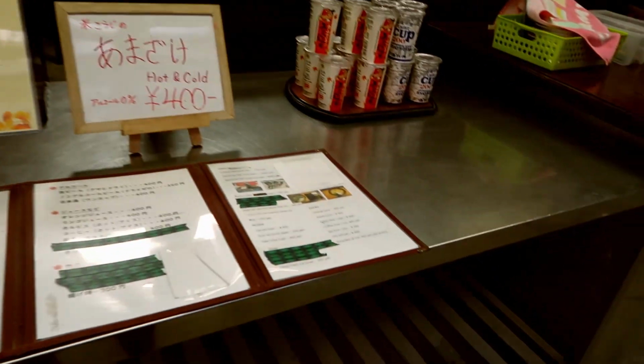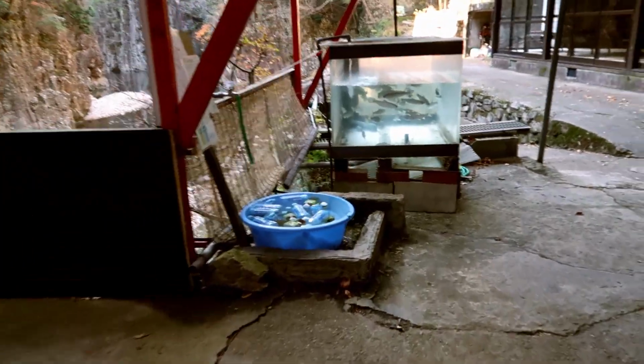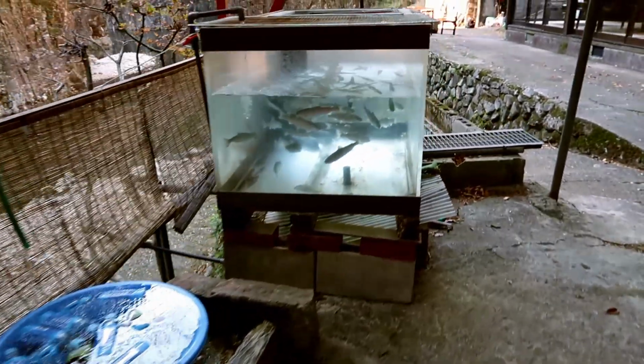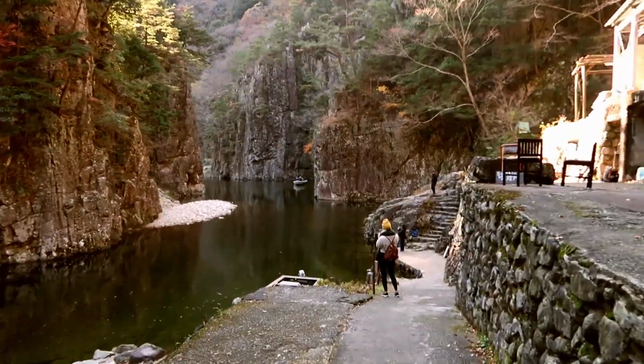The family-run restaurant serves food that is cooked in fresh water from the river. You can enjoy your meal while looking out into the ravine. The restaurant is open during the boat season, but during rainy season it will only be open on weekends and bank holidays.